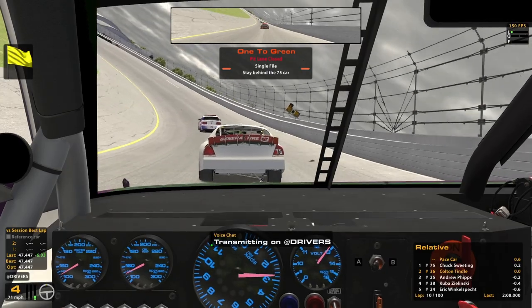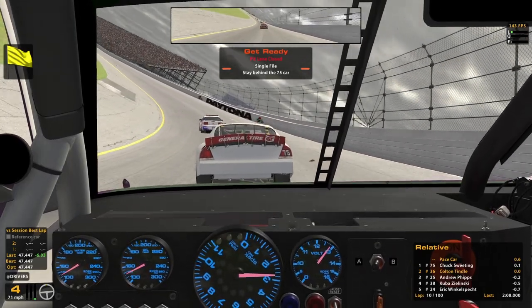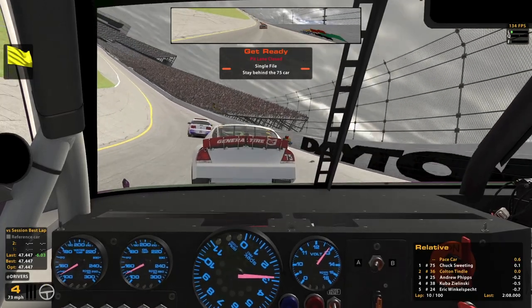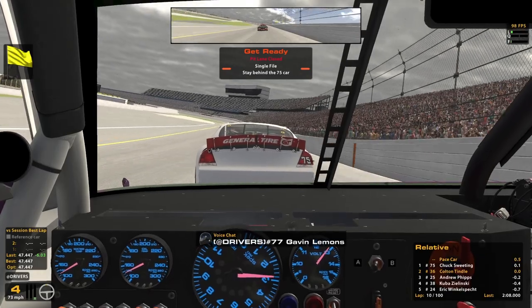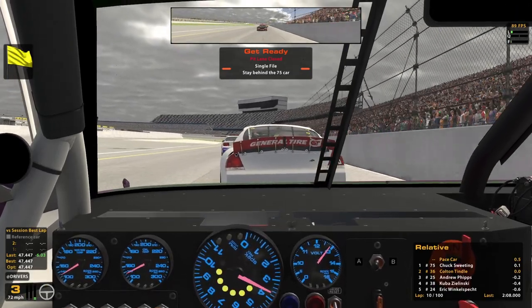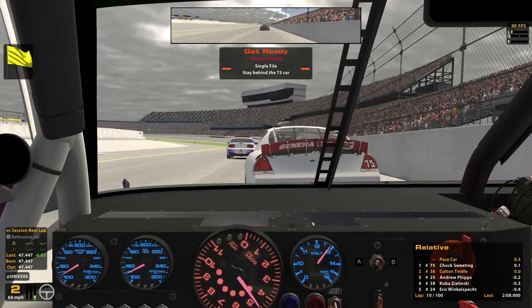It'd be cool if iRacing let you set custom penalties for different things in a league or something. Yeah, that would be a neat feature. Anyway, let's try this again.